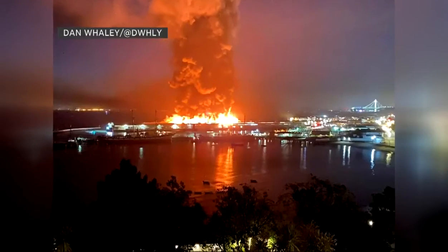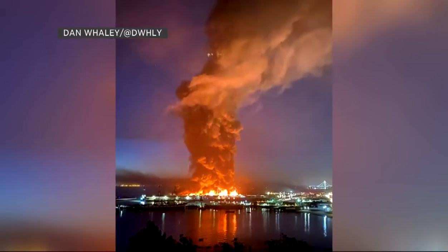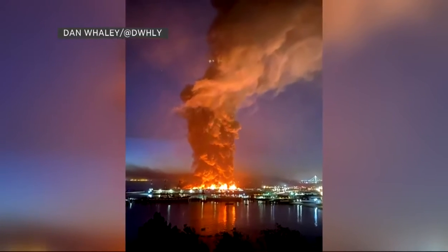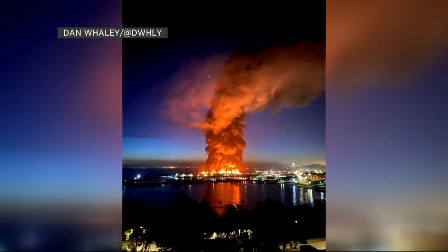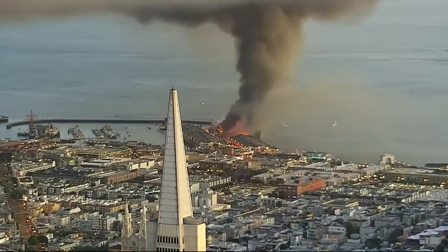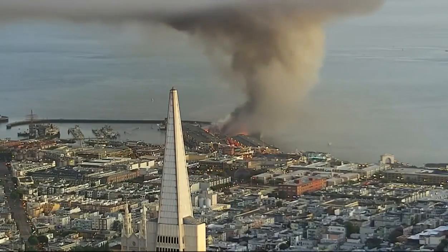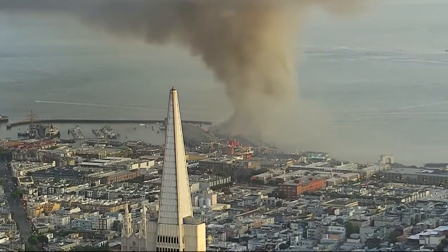Kenny Choi, KPIX5. Well, people who were awake at the time of the fire reported seeing the orange glow of the flames from miles away. Dan Whaley took those photos from just across the water, just as the sun was rising. Also visible for miles, the smoke. The thick cloud lingered over the waterfront for most of the morning. We were able to smell it here in our studios at Broadway and Battery.